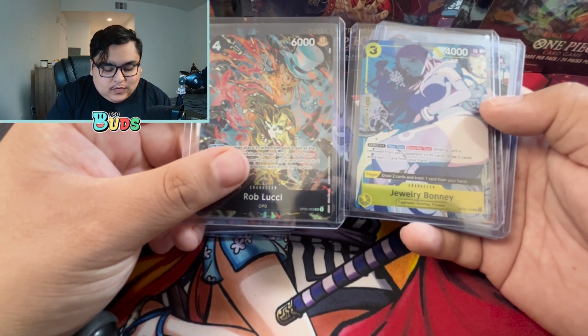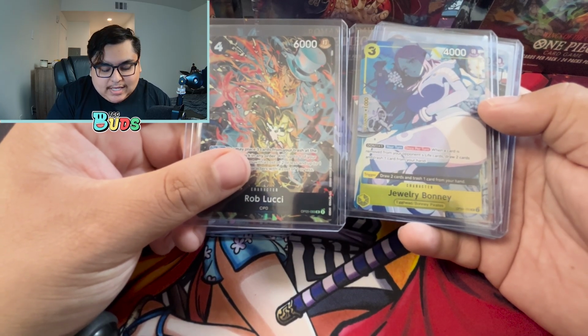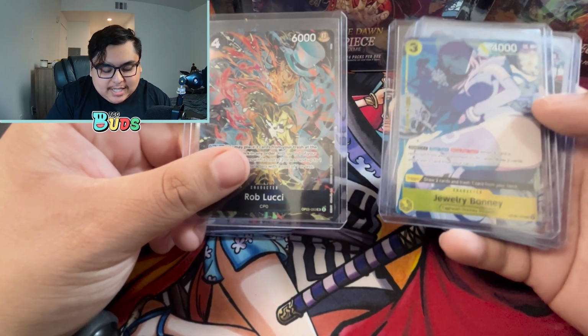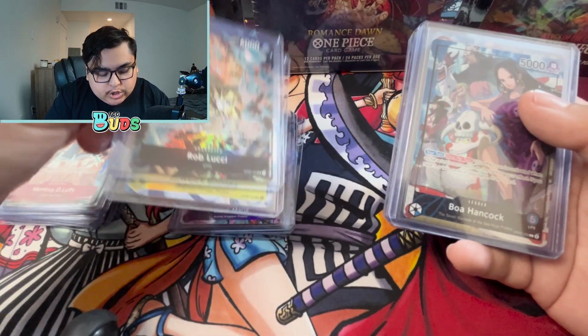So for those of you who might have heard in our stream, Dom and I went to the grand opening of the One Piece store in San Diego, waited in line for a combined, I think it was around 5 or 6 hours. We weren't able to get any PRB01, but we were able to get the EX boxes, which is something we really wanted to get. And again, my goal is to get all these cards graded sequentially with the illustration cards.